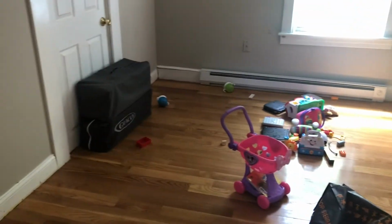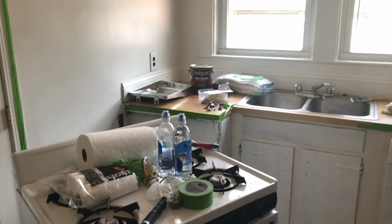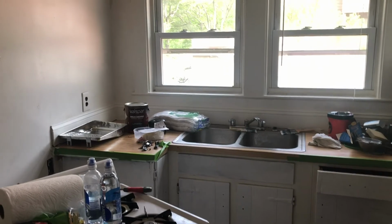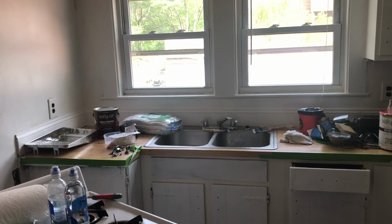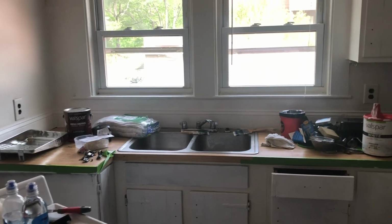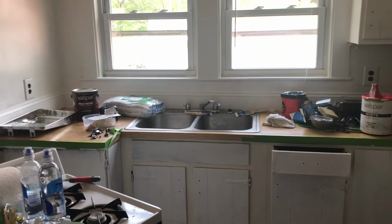Didn't look great. And then you can see our makeshift playroom, because we do have the twins and they have to come with us when we do this work. So yeah, this is coming along really nice. We have maybe about another week's worth of work for everything in the apartment, and then get it on the market. So this is super exciting, because this is our first rental property, and this apartment specifically is the first one that we've worked on to actually get it market ready.